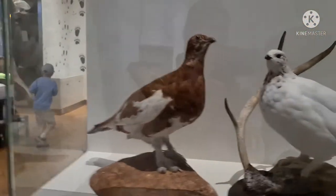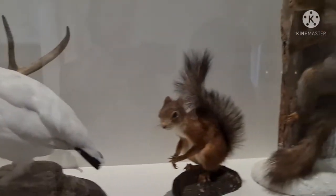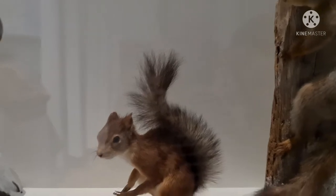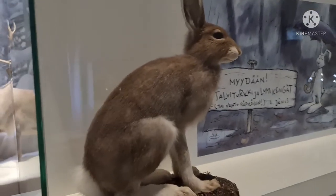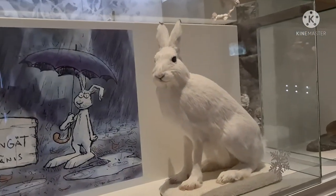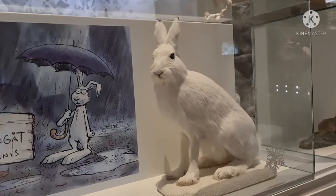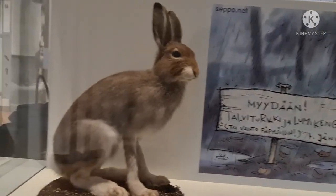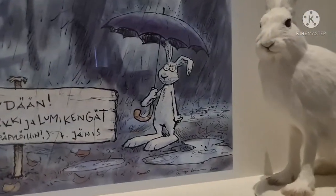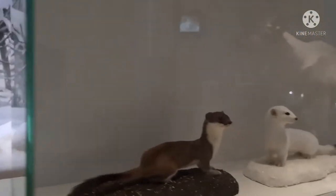What is this one? Hare. What is that one? Rabbit? Yeah, it's big. The hare is smaller?